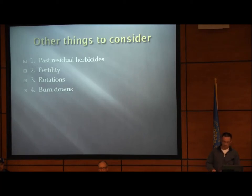Then rotation-wise, it just all depends on what you want to accomplish. It's an easy choice, easy selection around here to follow with double-crop beans. There's been a lot of talk of other rotations and timing issues with crops, but it just comes down to what you want to accomplish. And then again, burn down, like I mentioned before: make sure you get it done right before or immediately after you plant your cover crop. Otherwise, you could have some issues.